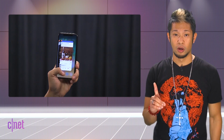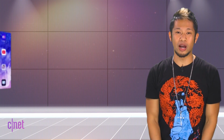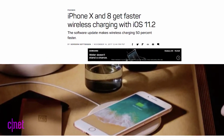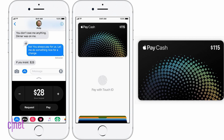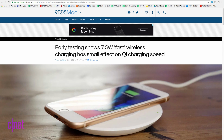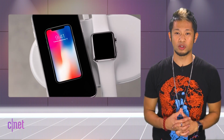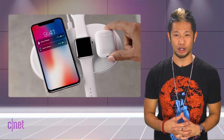All right, in a good Apple update, Apple is rolling out the faster wireless 7.5 watt charging in the latest beta for iOS 11.2 on top of Apple Pay Cash. We don't know when it will get a public release just yet, but 9to5Mac says they didn't see any meaningful difference in charging speed after the update. According to reports, only manufacturers that partner with Apple, like Belkin and Mophie, will be able to be certified and take advantage of the faster charging speed.